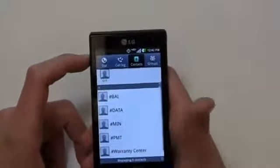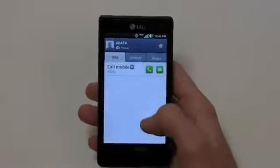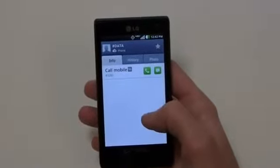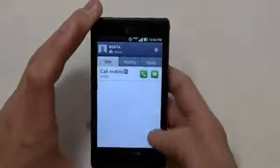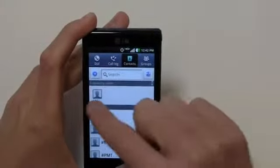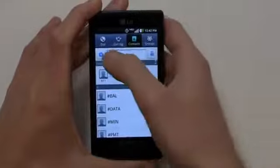So go back into contacts, go back to data, and then you've got your messaging shortcut, your call shortcut, and then of course the number listed below. Now if I had more information about data, it would be listed here: addresses, any sort of notes, any sort of birthdays, anniversaries, things like that. And of course I can favorite that contact if it's someone that I call on a regular basis. Then you can see frequently called up here as well. So as that populates, you'll get your frequently called numbers up top.